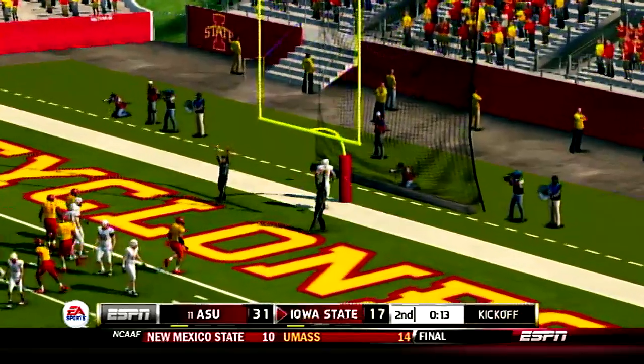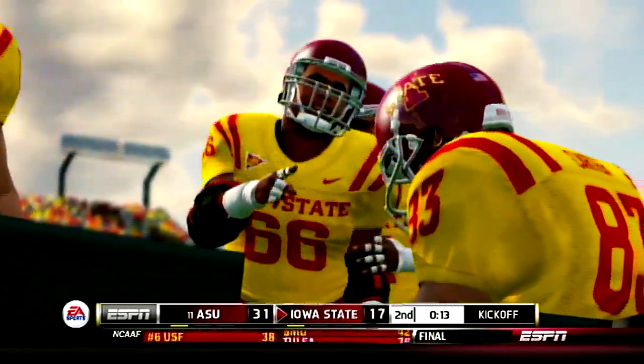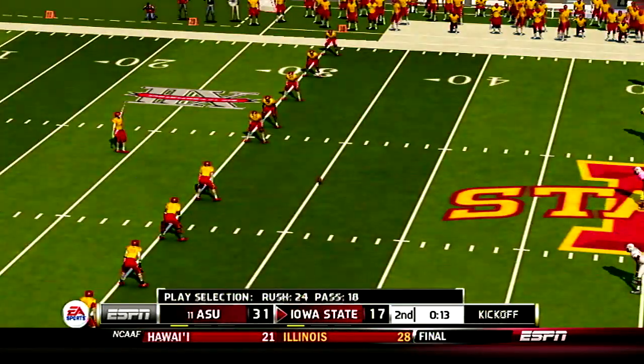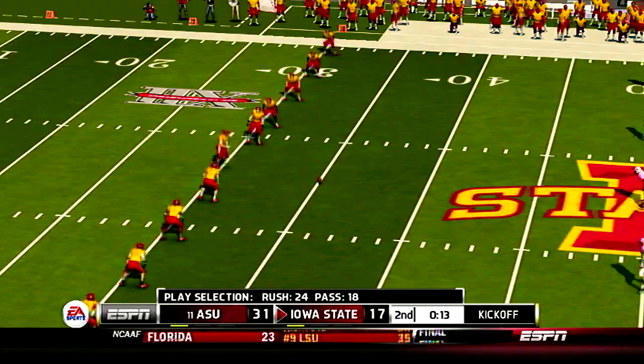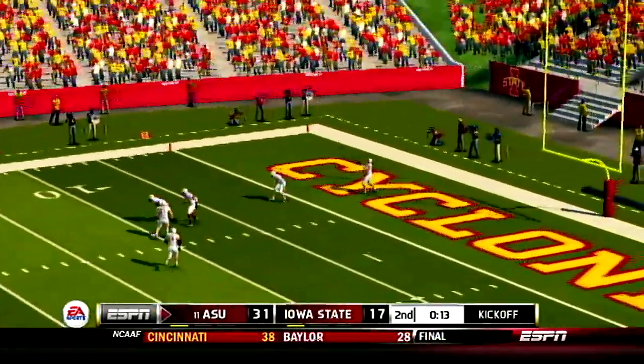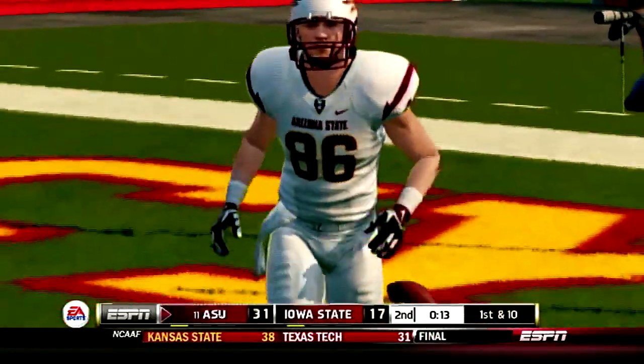And he hits the PAT. A four-play, 40-yard drive, and they put up 7 points. And it looks like they're ready for the kickoff. And he got all of this one. Great kick, and it goes into the end zone, down for a touchback.